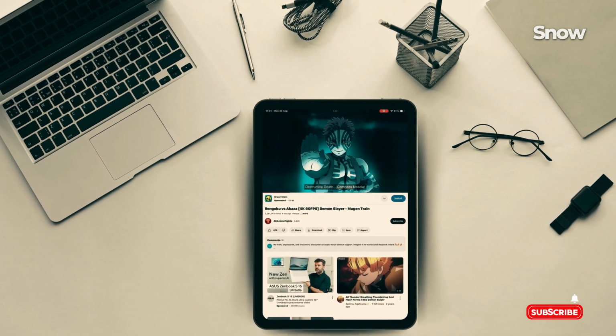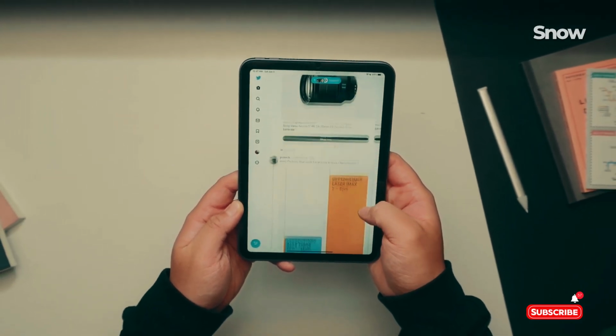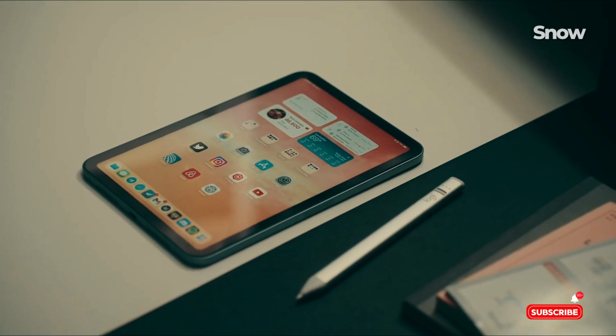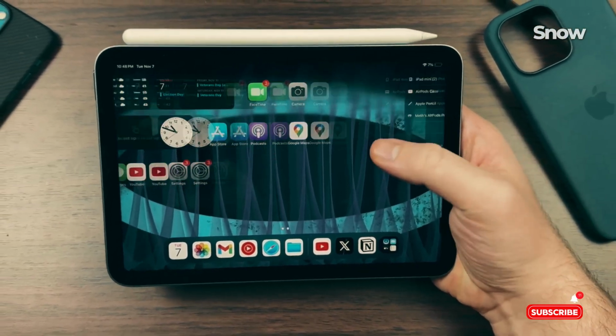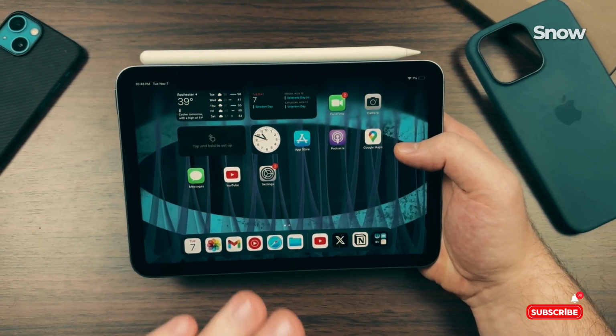Here are the reasons you might just want to skip the wait and grab the iPad mini 6 or even another tablet. Yes, the iPad mini 6 might be last year's model, but it's still a beast. If you need a tablet right now, this one has solid performance, a good display, and it's way better than waiting around forever for the next model.